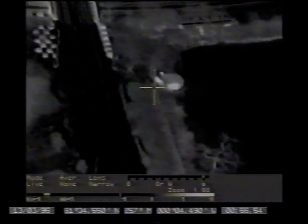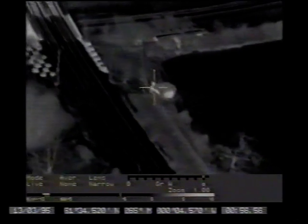We've got 3 suspects. And the heat source did indeed turn out to be the burglars they were looking for.